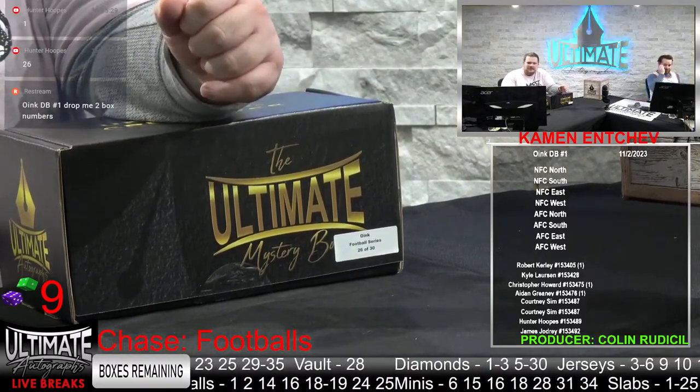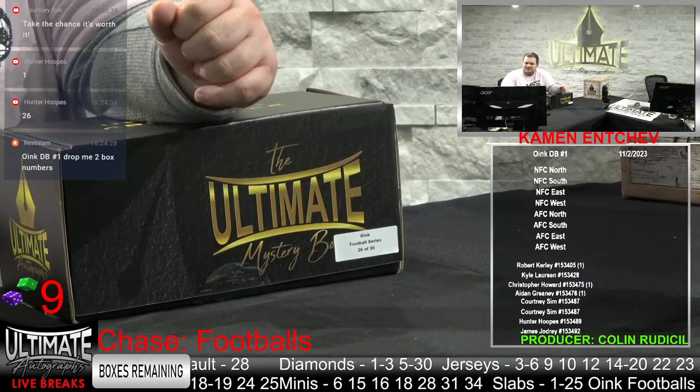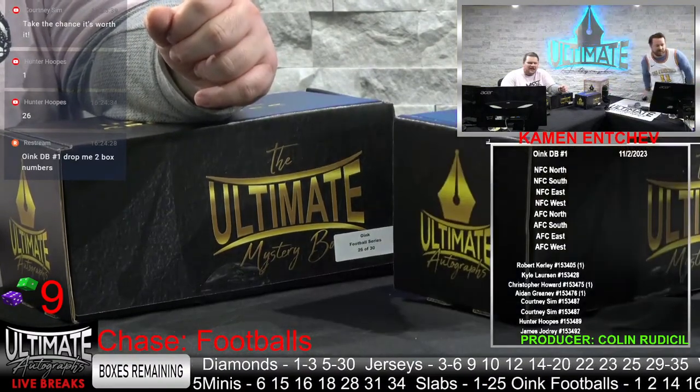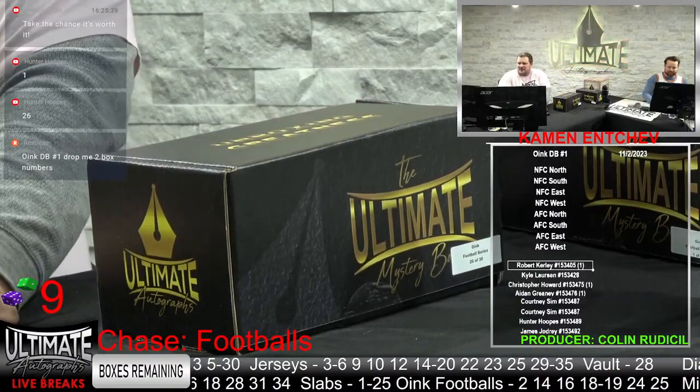That's why it's there, right? Yeah, maybe they're like me and they got a little apartment. And footballs are easier to display than full-size helmets. That's true. Take the chance, it's worth it, says Courtney, as far as the diamonds go, right? It is the most value for your buck. Yes, those are the best helmets in the room.